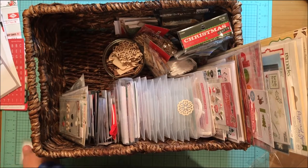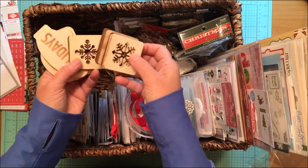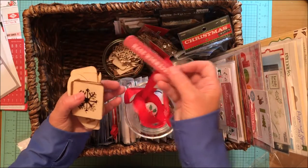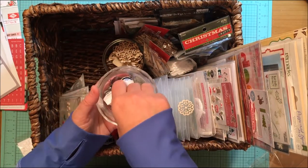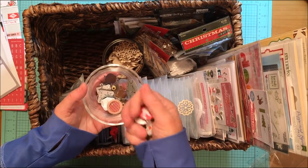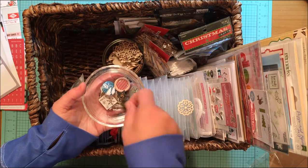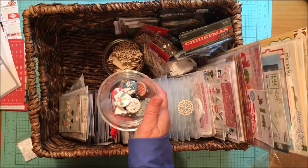And then I also have another dish here. These are even bigger. I had a ton of these, but I've gone through most of them, believe it or not. And then some bigger words like peace and snow and holidays. I've got a little chipboard piece and a ribbon in here. And then in here, I have a few pieces of Christmas flair left that I haven't used: a button and some silver eyelets and charms. So all that's kind of sitting in there as miscellaneous stuff to use.